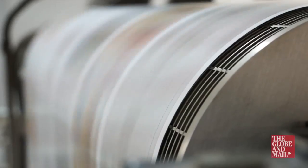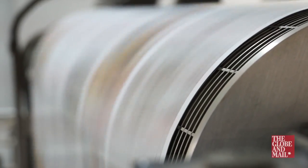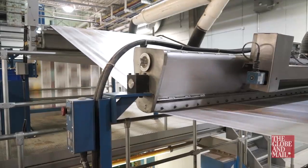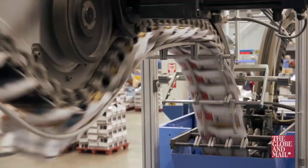And it's even more complicated because the Heatset ink is actually run on a heavier stock. So if you look, the paper's even different. So it's a complicated process, but worth it, right? Absolutely.